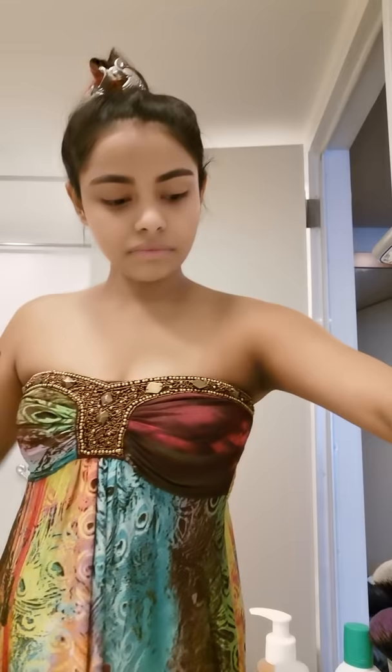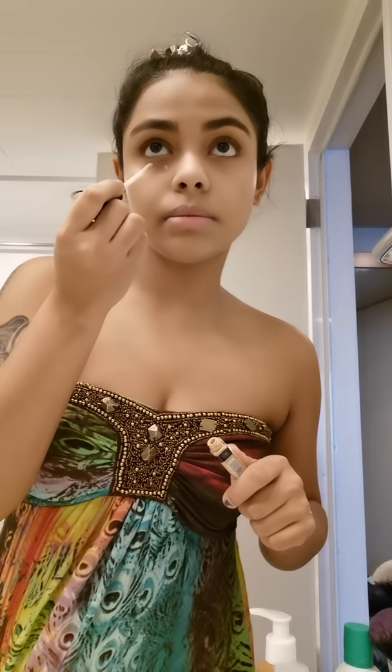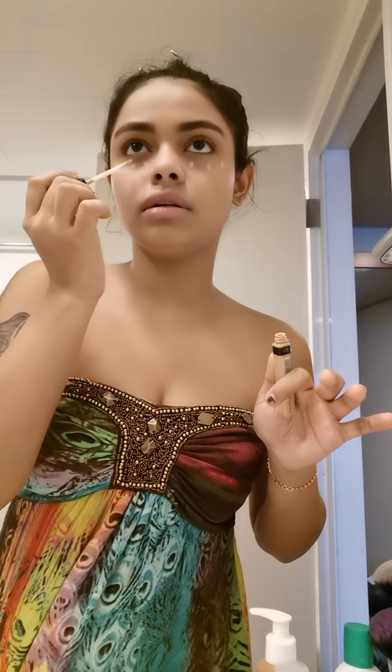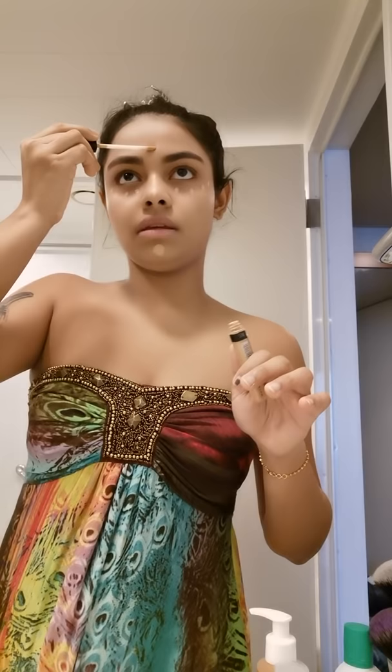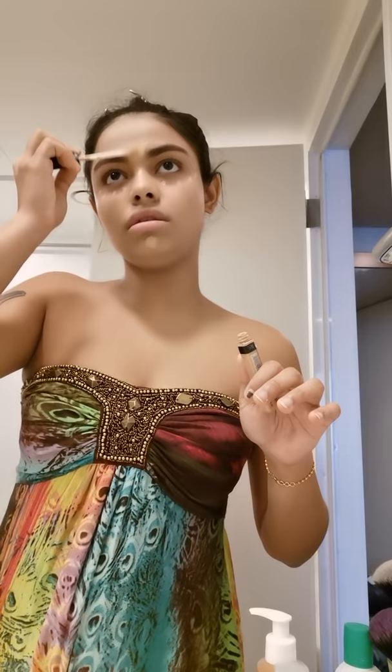I usually like to start off with a little bit of CC cream, but I don't think I need anything today. So I will just use a little bit of concealer. What I like to use is the Sans Sable by Maybelline Fit Me. Just a little bit, starting with very little product. The whole point is to not cake up your face, okay? So use really little. I just dipped my wand once and that's it, okay?